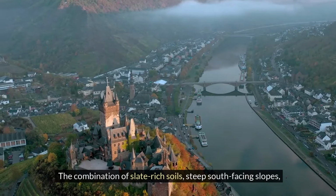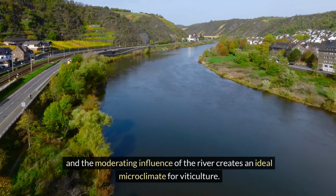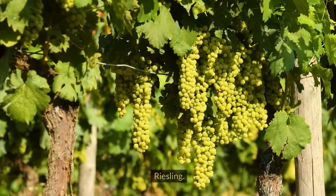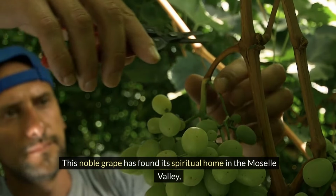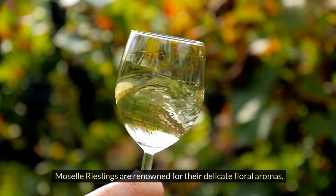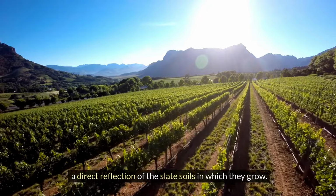The combination of slate-rich soils, steep, south-facing slopes, and the moderating influence of the river creates an ideal microclimate for viticulture. While several grape varieties thrive here, one reigns supreme: Riesling. This noble grape has found its spiritual home in the Moselle Valley, producing wines of unparalleled elegance and complexity. Moselle Rieslings are renowned for their delicate floral aromas, crisp acidity, and distinctive mineral notes, a direct reflection of the slate soils in which they grow.